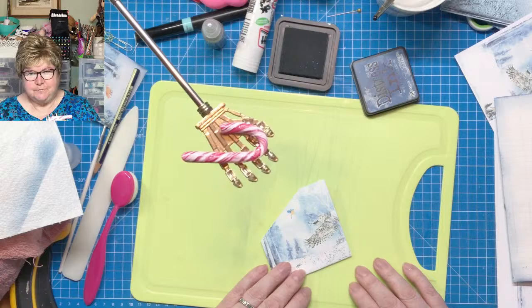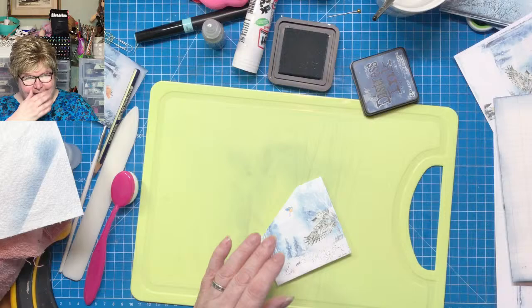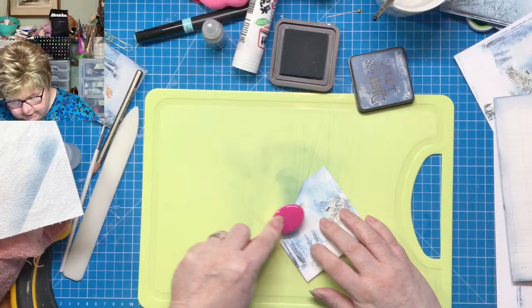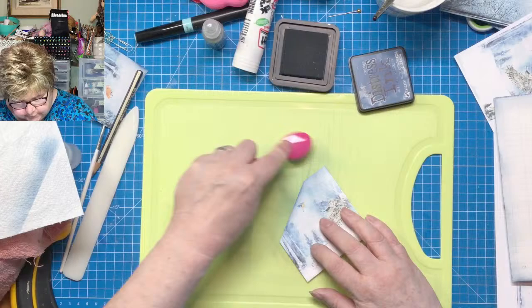It's a candy cane from Sugar Mama. Thank you so much. So I'm going to make sure I ink this one before I stick it in. It's just a bit easier, of course.